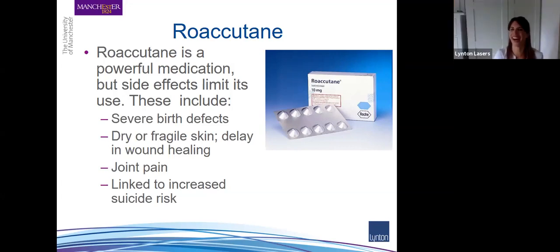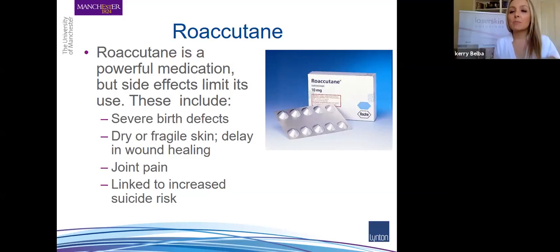So I was thinking, with my lack of sleep with my 4-year-old, I wouldn't be able to cope with Roaccutane as well. So okay, moving on then.